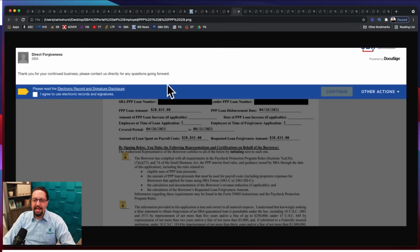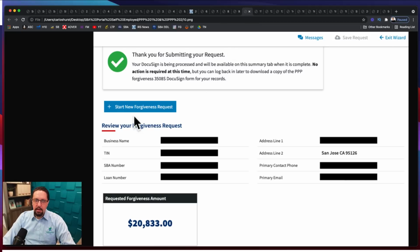Then it takes you to a DocuSign platform. Okay. Once you go to DocuSign, click this white box right here. Make sure all this information is correct. Sign this document electronically and you click finish. Once you're finished signing this document, you're taken to this page where it basically tells you thank you for submitting your request. So basically you are done doing your PPP1 forgiveness.